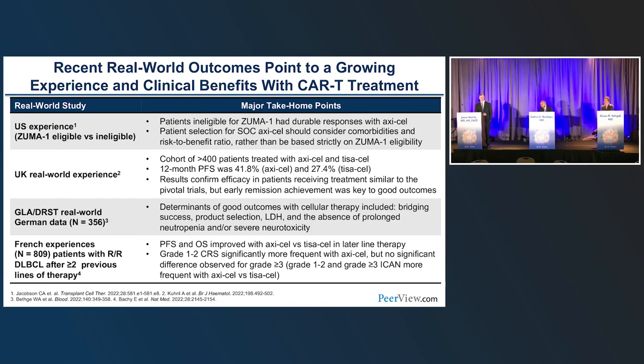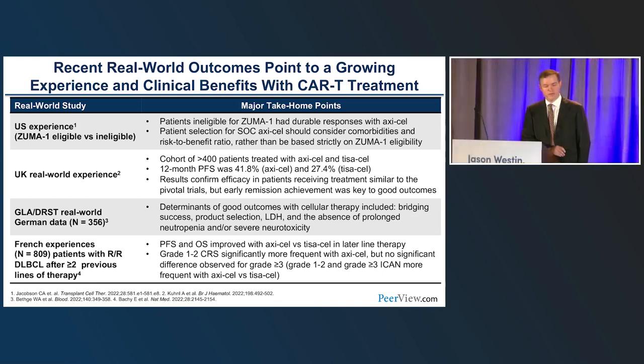Recent real-world outcomes point to a growing experience with clinical benefit, and this is a lot of data compressed into one slide, but the references are down there at the bottom. The ZUMA-1 eligible versus ineligible analysis in the first category here showed that those that were ineligible for the clinical trial due to cytopenias, due to medical comorbidities, still derive great benefit and should be considered for CAR T-cell even if they wouldn't have met criteria for the study. In the UK, more than 400 patients were evaluated both receiving axi-cel and tisa-cel and showed that there was in their cohort a difference numerically for the 12-month progression-free survival, nearly 42%, versus 27% at 12 months. In the German cohort, they looked at patients that had many different factors and found that there was really not a group that should not get CAR T-cells.